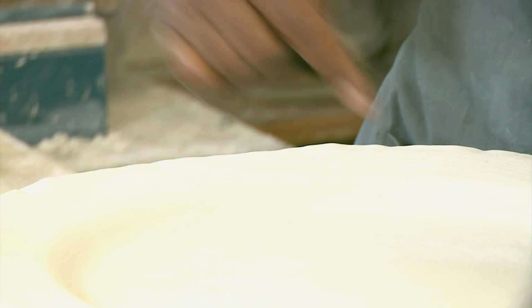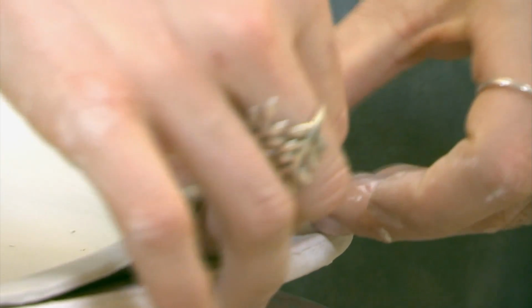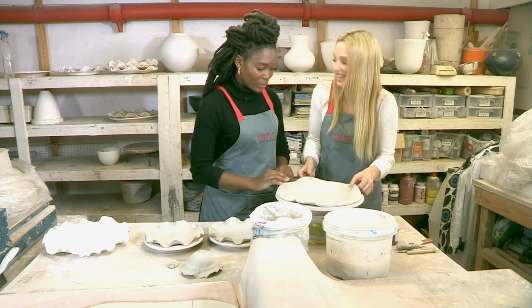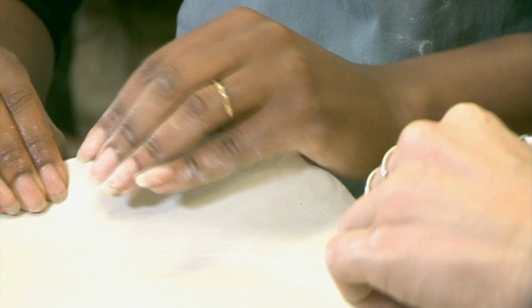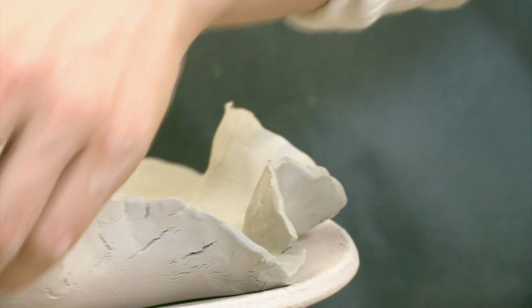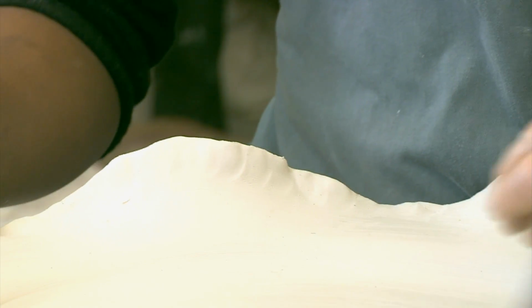You can also touch it and feel it. It's actually at a leather stage. Yes, so we're going to apply the pinching technique. So let me show you how to do that. Will my fingerprints be embedded in this forever? They will be embedded forever. So what we do, we're going to pinch all around the rim, and as you pinch, it will have a frilly effect. And I love the hand pinching technique because it's the most direct way of interacting with clay.